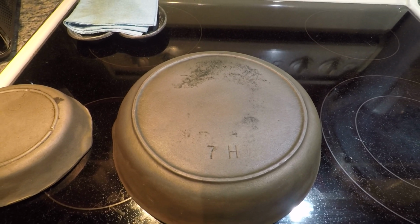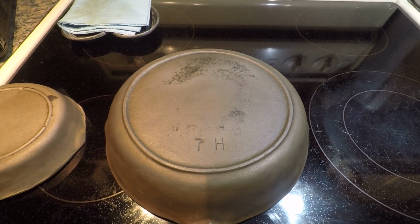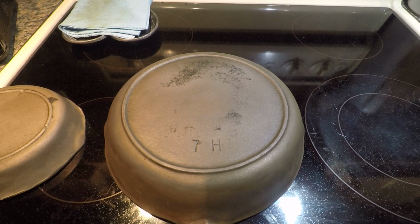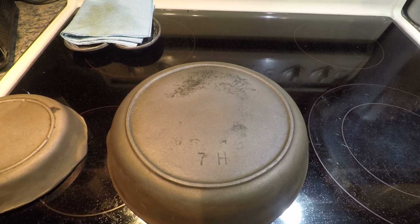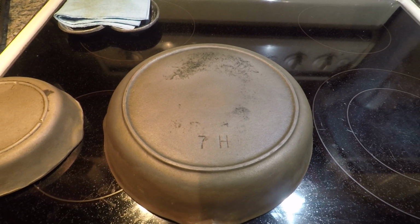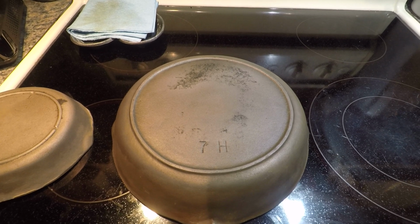I mean, the crack isn't that bad. It's on a sidewall, it's away from a spout, it's away from a handle. As long as you heat it up gradually, it should be fine. But you take that at your own risk. Or you can just use it as a display piece. This is a truly wonderful piece. It would have been wonderful without the crack.